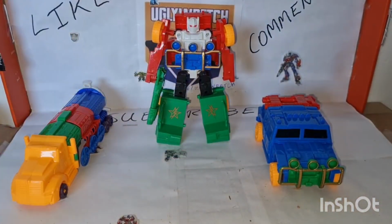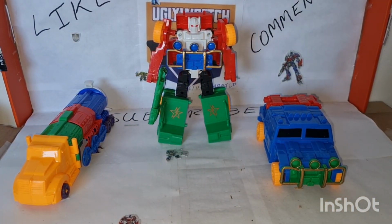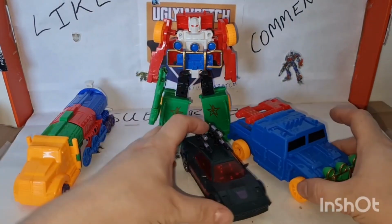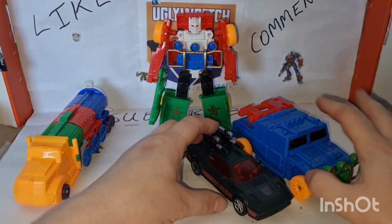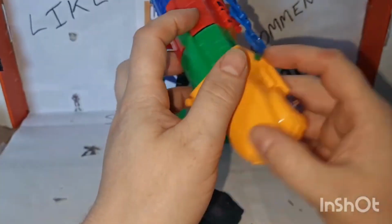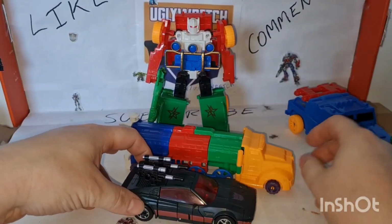Now, one thing I have forgotten to do, which I've just remembered, so luckily I can still do, size comparison. So, this must have been dropped in my absence. Legacy Wild Rider with Humvee Guy. So, smallish Voyager, chunky deluxe. And Choo Choo Prime.